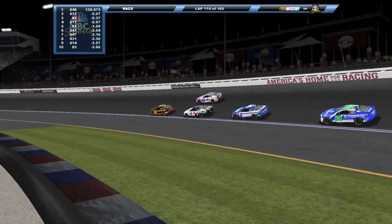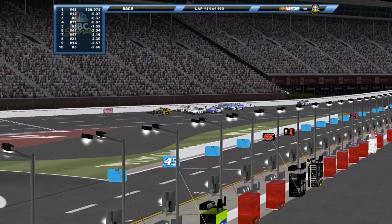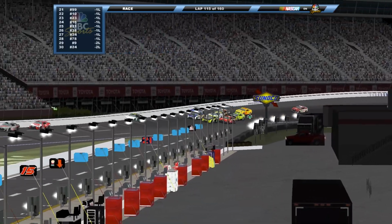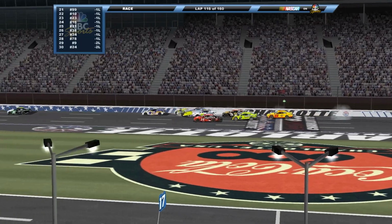Kyle Larson, though, on the other hand, is going to be for position now in that number 5 Hendrick car, or Auto.com, whatever the heck it's called now. Yeah, he has been running pretty well so far for not having a back bumper, but right there he almost put Ricky Stenhouse Jr. in the outside wall. That was extreme. Oh, they're going to get turned.